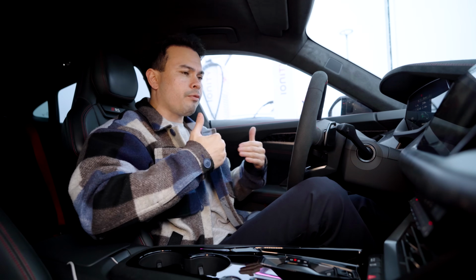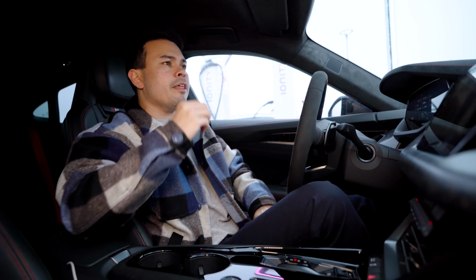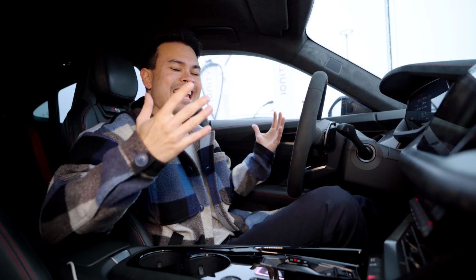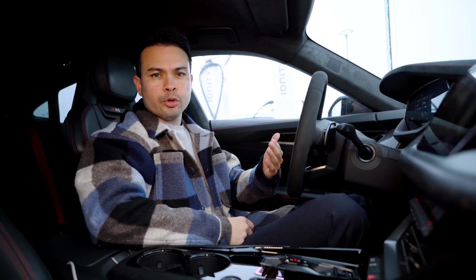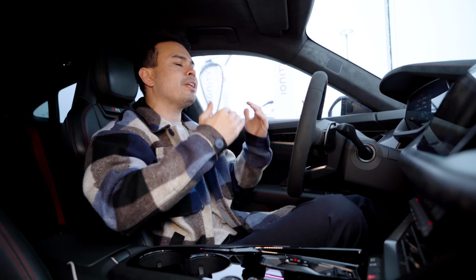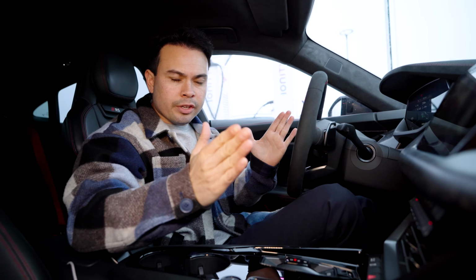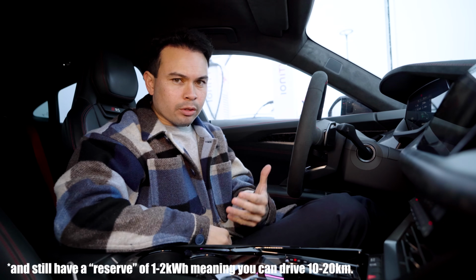But for this new generation, this new drivetrain and battery pack, the buffer below zero is only 0.2 kilowatt hours, where in basically every other electric car, it's maybe 1 kilowatt hour or 2 or even more. And that means you can actually use all of the capacity from 100% down to 0 without there being any risk of running out of electricity.